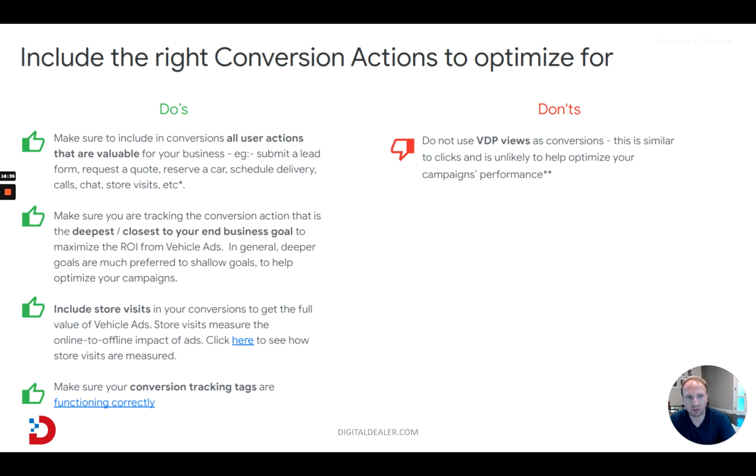If you have chat on your website and you're not measuring chat activity, and Google's bringing you a lot of chats, but they don't know they're bringing you a lot of chats, right? A certain demographic might be chatting a lot more, but if you're not recording it, Google doesn't know to bid on that demographic higher than the other. So if you're missing any conversion actions, you're doing yourself a disservice, not just for VLAs, but really for all your Google campaigns and any marketing that you're doing.